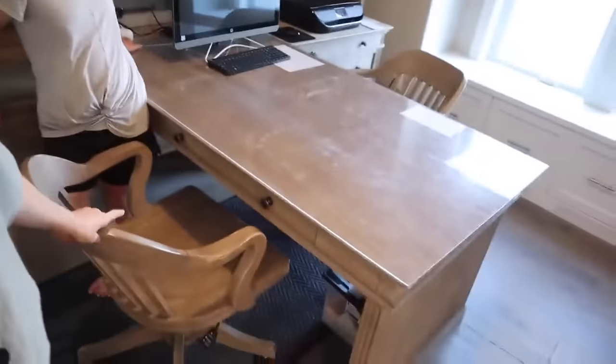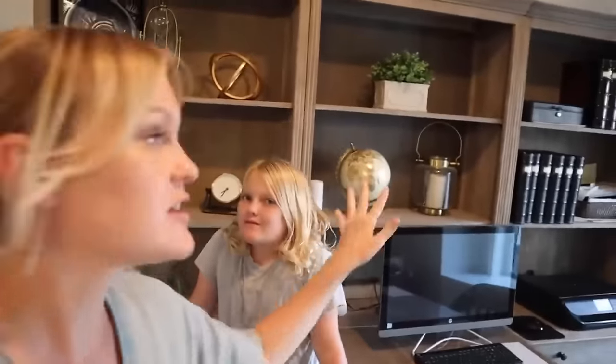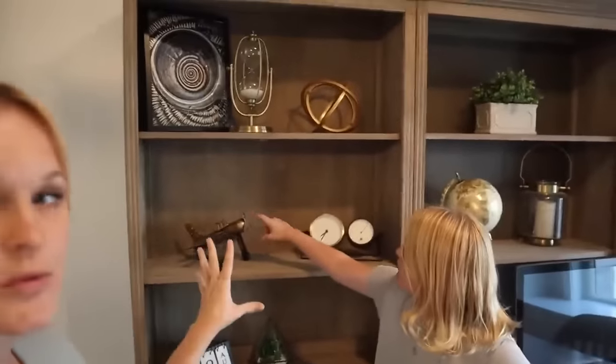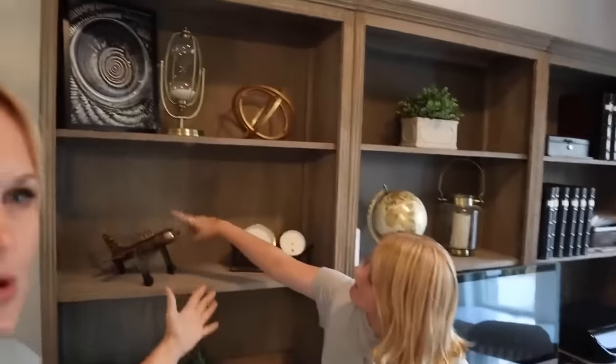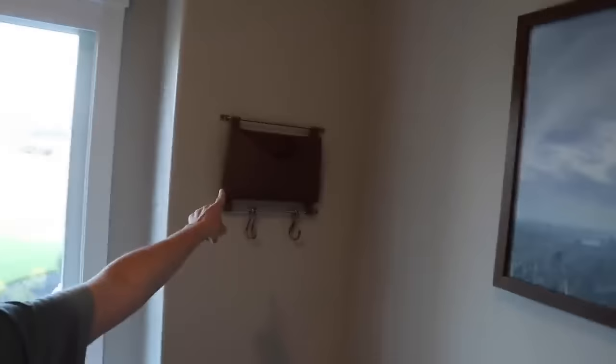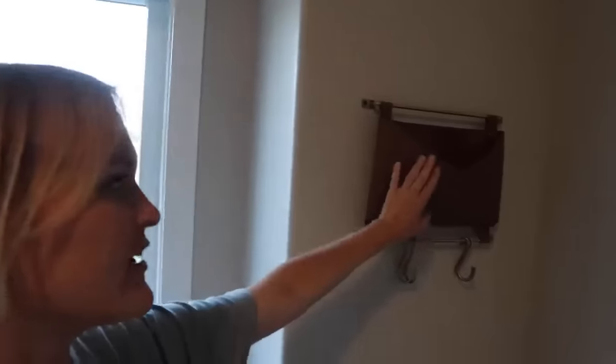Actually guys, the office has been decorated pretty much since we moved in. We got this from Pottery Barn. I got all of the decorations that you see here from Target. So I found some things, threw them on there, went with the brass gold theme decorations. My favorite thing right here is this little pocket. That's where we put all of our receipts so that we can record them and do all of that in those books.